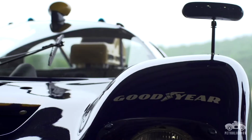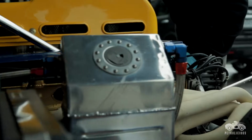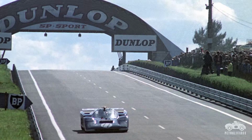Mark Donohue was driving for Roger Penske, and he and I had some pretty good races. At the end of the 1970 season, Roger Penske called me up, and he laid out a plan which sounded pretty good to me: to drive 4 races in the 512 with Mark, the Daytona 24, the Sebring 12-hour, the Le Mans 24, and the Watkins Glen 6-hour.